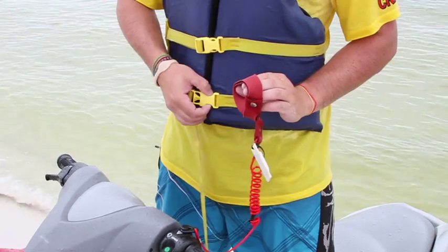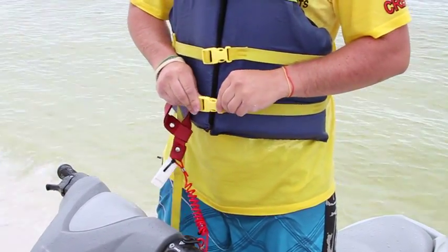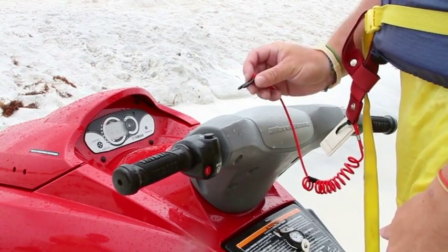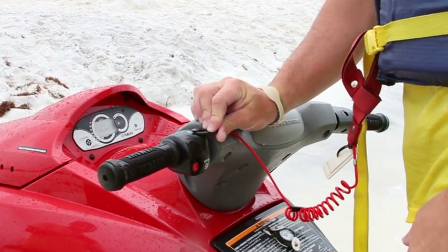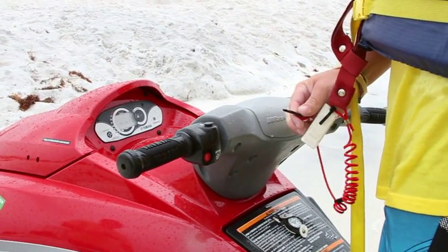Every personal watercraft has a coil cord called a lanyard. Before you can start your boat, secure your lanyard to your safety vest strap, then place the plastic clip around the spring-loaded kill switch as shown. If you fall off, the lanyard clip pulls away and the engine will stop.